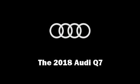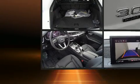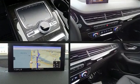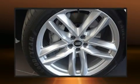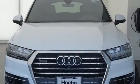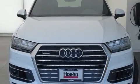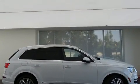Load your family into the 2018 Audi Q7. Audi prioritized handling and performance with features such as leather upholstery, a rear window wiper, power front seats, a built-in garage door transmitter, heated front and rear seats, a power liftgate, and a blind spot monitoring system. Third row seats expand the maximum passenger capacity to 7.